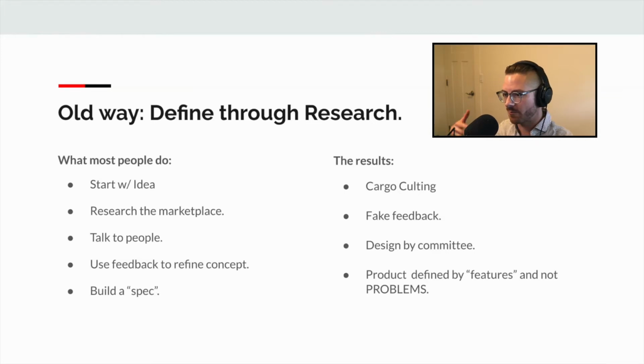And they use all that feedback in combination with all the research they did and their own vision to refine the concept they have. And they take that refined concept and they build a spec, a list of features, a list of things that they think this product needs to do in order to be successful.